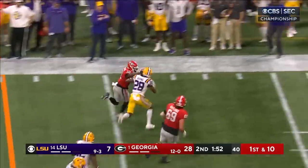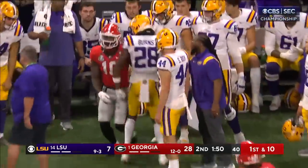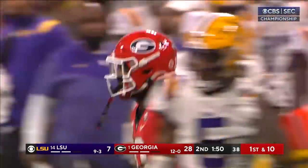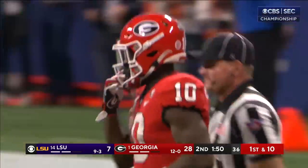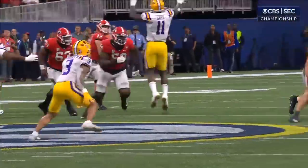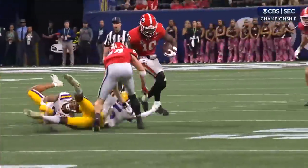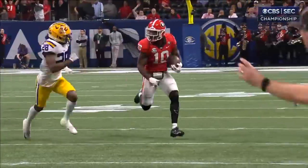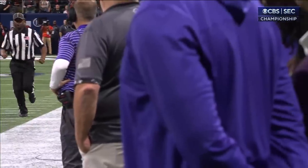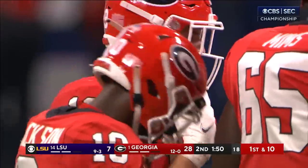This is Kearis Jackson. Jackson, big gainer, shoved out of bounds on the far side. But it's a first down at the 39. Big one, cleanup block at the line of scrimmage. And it's Bowers who gets it. Who else, right? Yep. And then 19 yards later, Kearis Jackson with a stiff arm to the face mask. And no penalty on that, so it's first down Georgia at the 39.